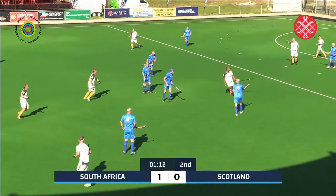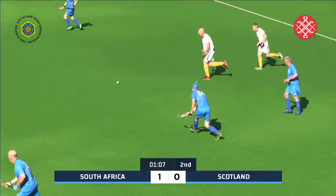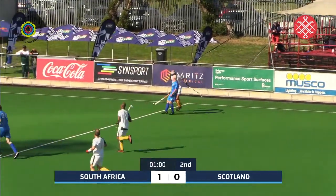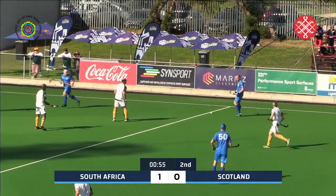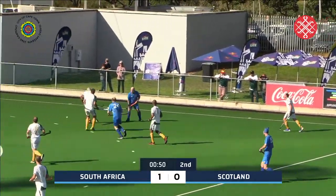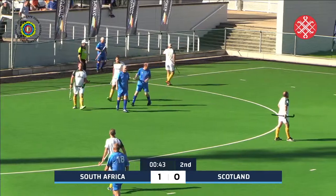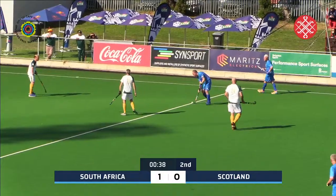In possession South Africa, but January works hard to try and win back possession, and Scotland come away with it now on the right-hand side. McNally, big ball forward for Mickelson, who wins the hit on the 23. McNally goes back to Mickelson on the right-hand side, but it comes off a South African stick that trips up Mickelson a little bit, and it will be a long corner to Scotland with around 30 seconds to go in the second quarter.